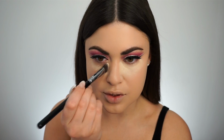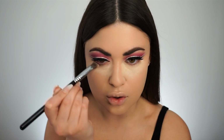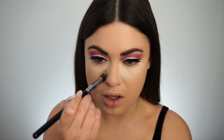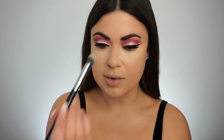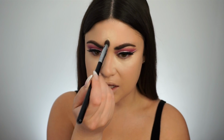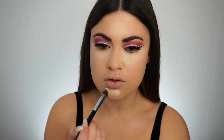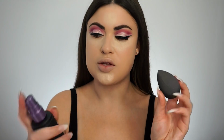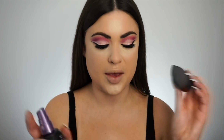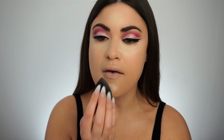And the thing about this product is that it's just so blendable, and that's what I really like about it. All of the colors in here are blendable. So I'm going to add a little bit to the very center of my forehead, kind of blending it out a little with the brush, but I'm going to blend it all with a sponge. So then I'm going to spray my sponge with my Urban Decay setting spray just to get it a little damp.